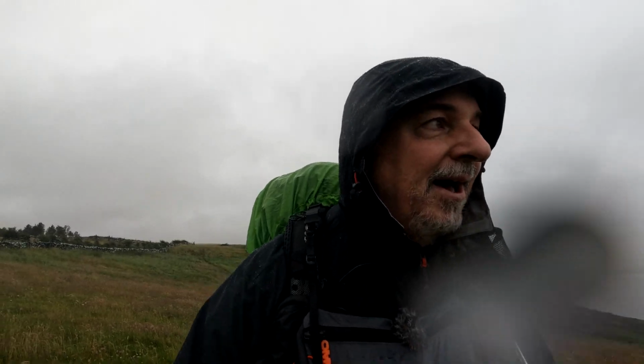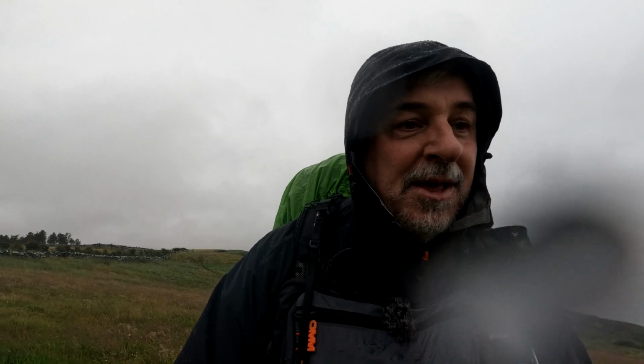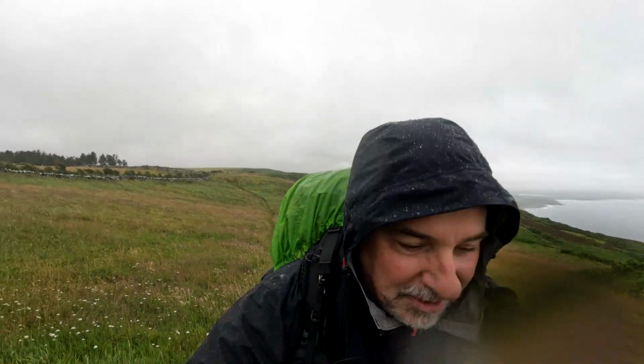And this is basically a ruined castle on a small pinnacle of land that sticks out into the North Sea. We've picked the weather for it. Again, like I said, we're doing a tarp and bivi camp. Can't find Brian. Where is he? There he is behind me.